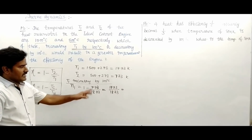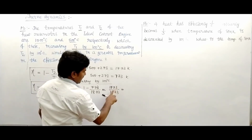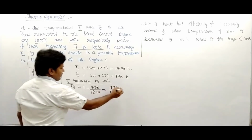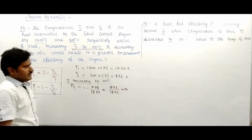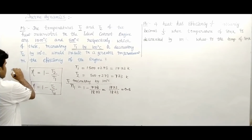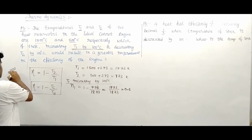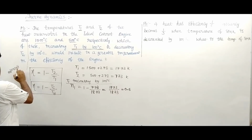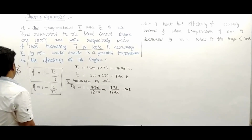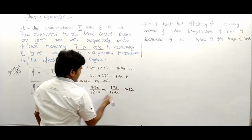Its value is approximately 1100 by 1873, which becomes about 0.6, so 62% approximately. It is 0.62 efficiency.